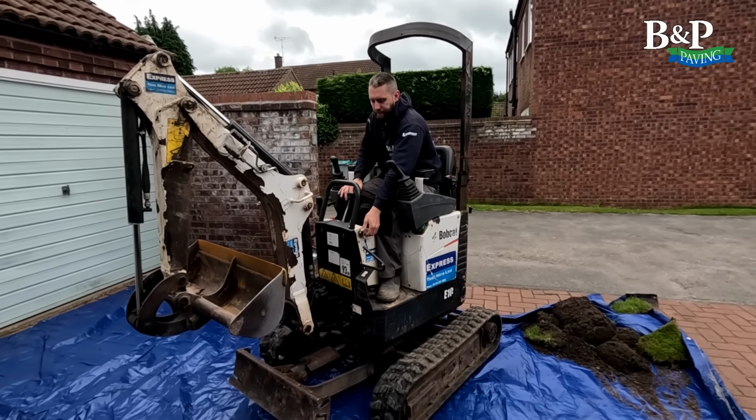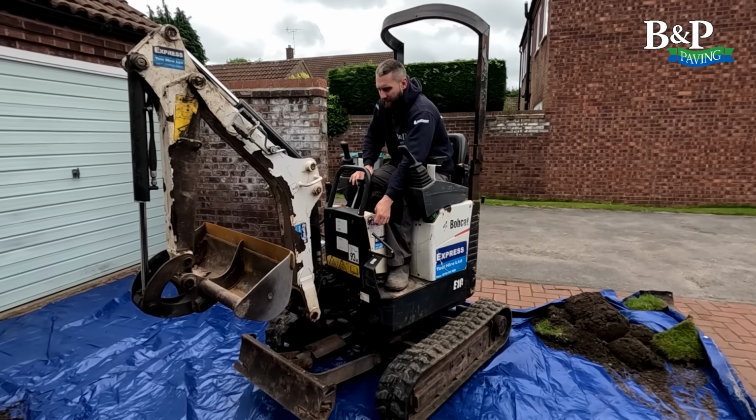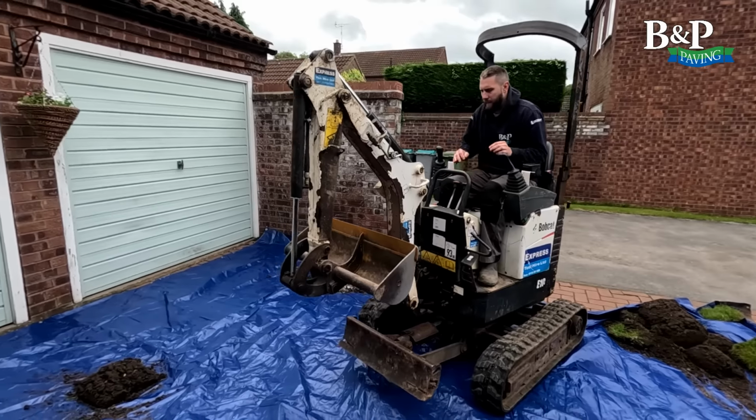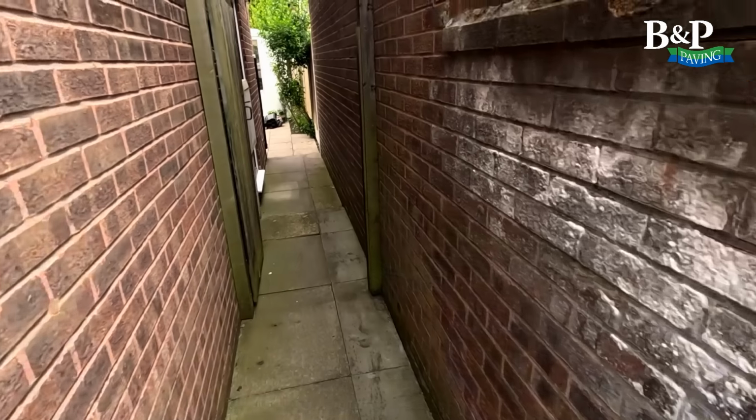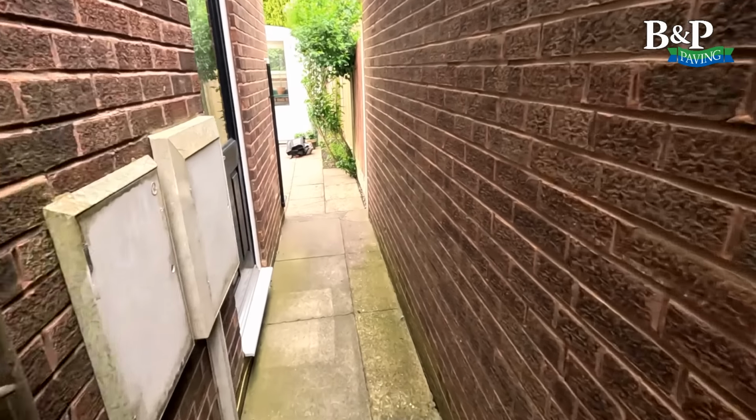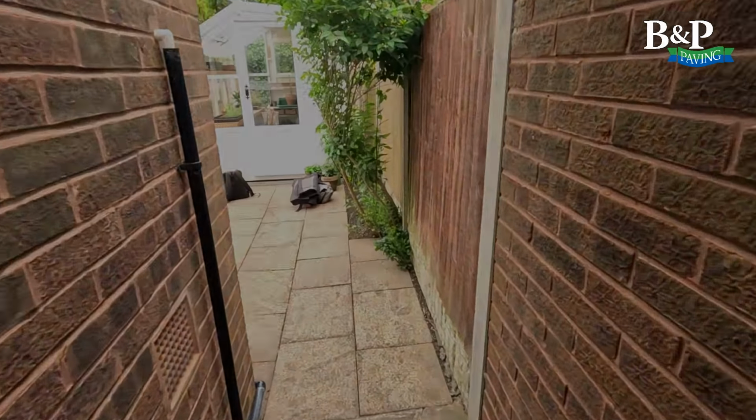Okay, so the machine has finally arrived. We're ready to rock and roll. Get it around the back and get digging. Easier said than done. It's a bit narrow. It's the way it goes.